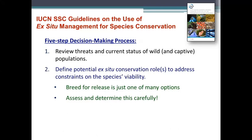So once you have reviewed the in-situ and ex-situ status and have a good idea of what the threat process for the species looks like, the second step in the guidelines encourages you to define the potential ex-situ conservation roles to help the species. It's really important to spend enough time on this, because breed for release, which is often the option we readily jump to, is a good option, but it's just one of quite a number of options. So you want to make sure you're making the right choices, and so you want to assess and determine these roles carefully.